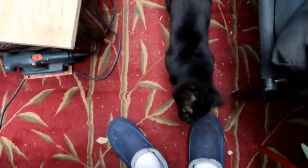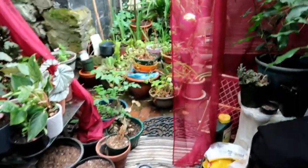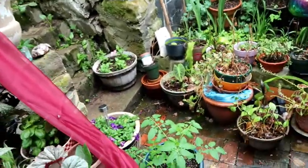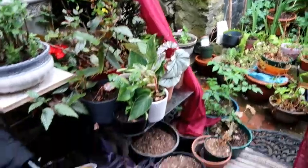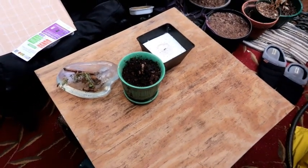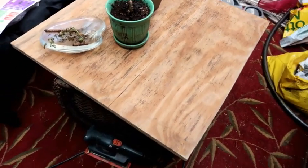Okay, and there's Midnight. I would have stained this today, but as you can see, it's rainy out and just kind of a miserable day. It's cold too, so I'm afraid the stain wouldn't dry right. So I'm going to wait till it warms up and dries out just a little bit before I get back to that.